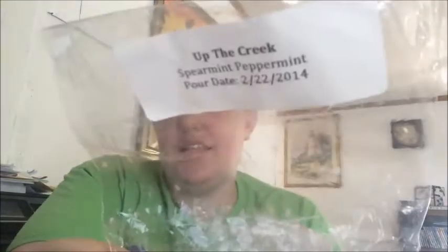Alright, so this next one is Up the Creek in Spearmint Peppermint. This one was really good. I know I melted this with something, and I can't remember off the top of my head what I melted it with, but it was very nice. I think I need some more of this scent.